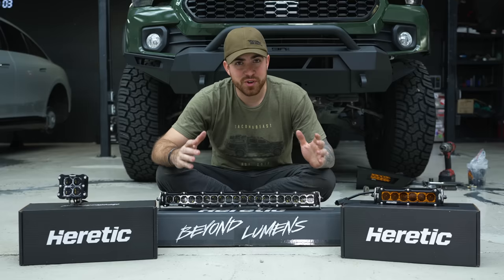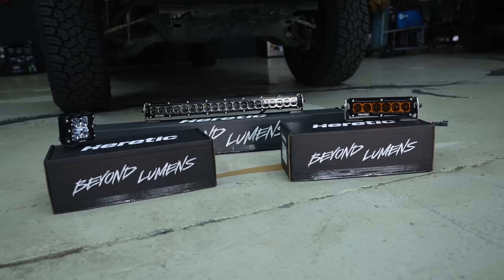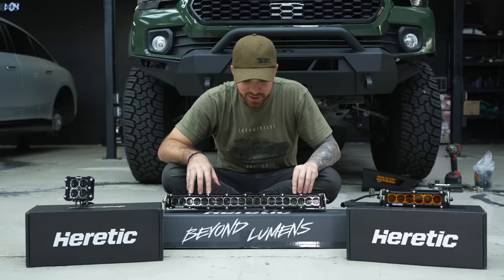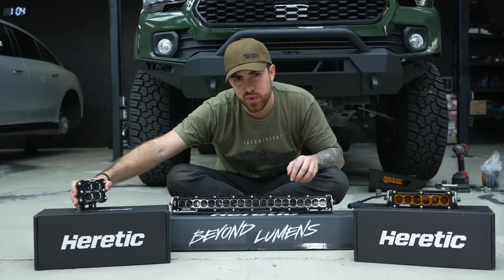The snorkel and steps are finally done being installed. The last thing on our list is to install the Heretic lights that you guys see up here. For the front bumper, we decided to go with their 20-inch clear light. And then on the side wings, we're going with their 6-inch light in amber. These are combo. And then for the back, we went with their quattro in white, so you can really shine that driveway when it hits it in reverse. I love having these in the back. Let's get started with the install.